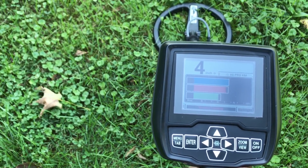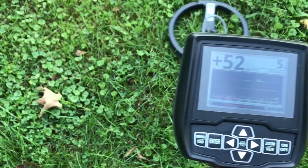There's our next target, 4 1/4, 4 inches deep. It's really loud.